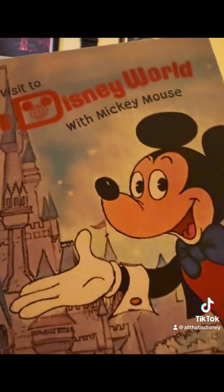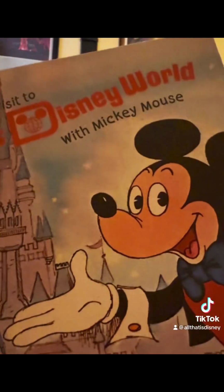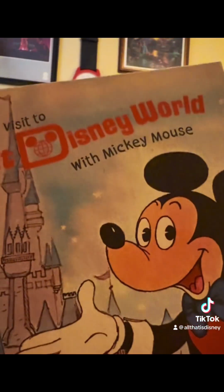I hope you guys like it. It's a classic pop-up book from a very long time ago made by Hallmark. I couldn't find a year on it, so if you guys know the year, let me know in the comments.